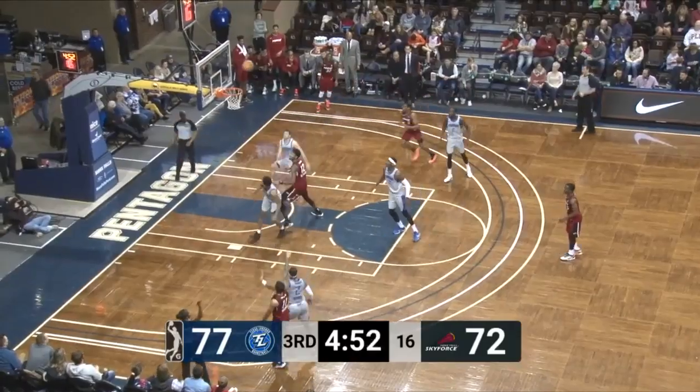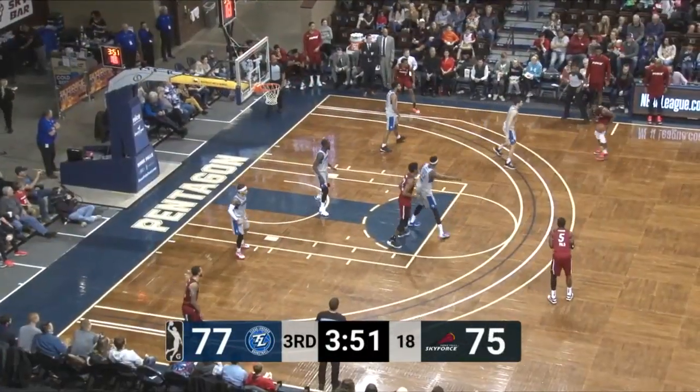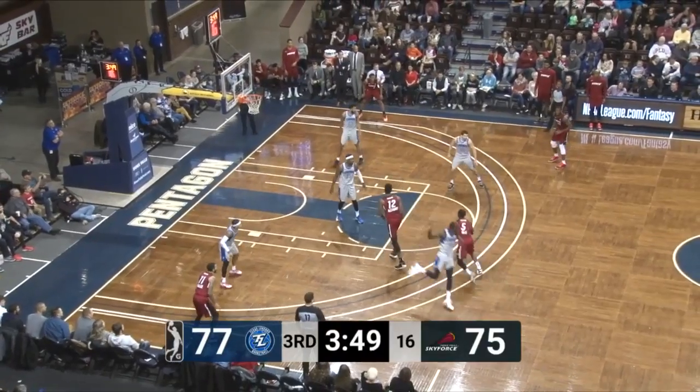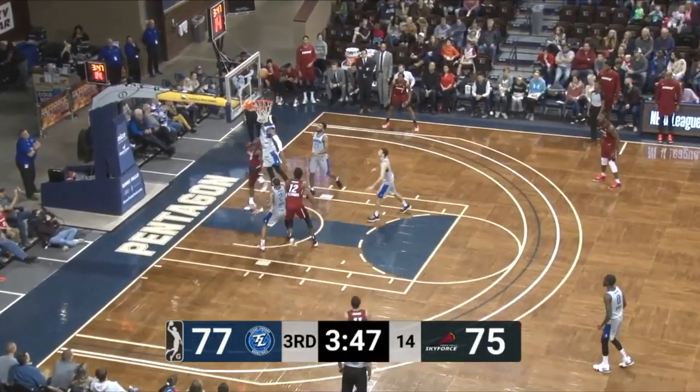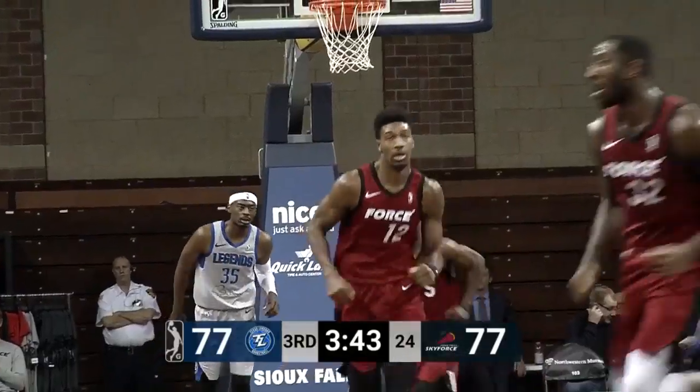Mulder, his three attempt is good. Pondering back to Reed. Now to Paulo. Paulo will drive. Paulo gets to the rack and he will miss, but put back up and in by Alexander. We're tied.